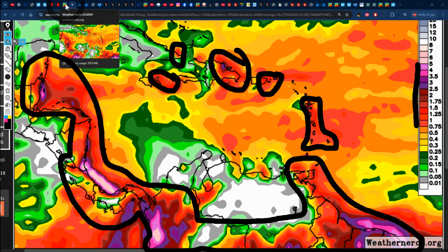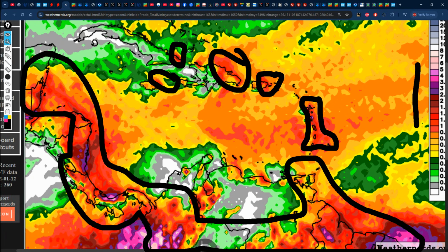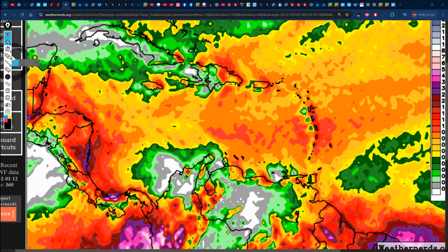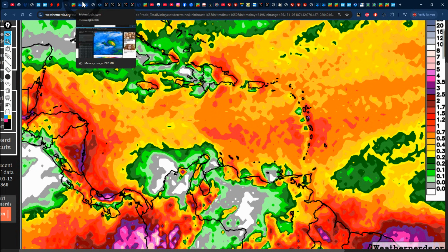And we clearly see that it's not only the GFS right here that's showing this, but even the Euro model that's showing something similar in terms of where the rainfall is expected. And those areas that are going to be receiving those dark reds into the purples and the pinks could get up to 2 to maybe 4 or 5 inches of rainfall. So there could be some amount of isolated flash flooding taking place in those spots.